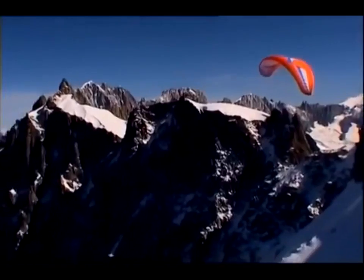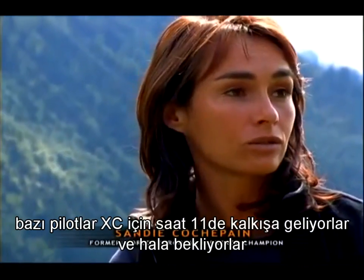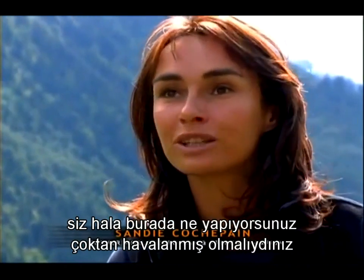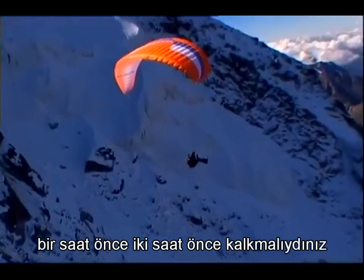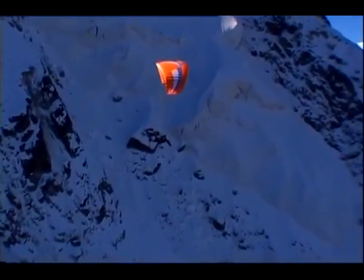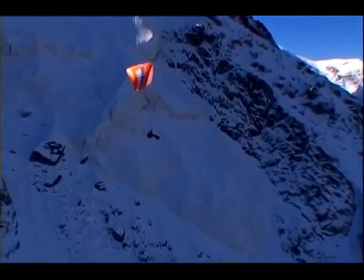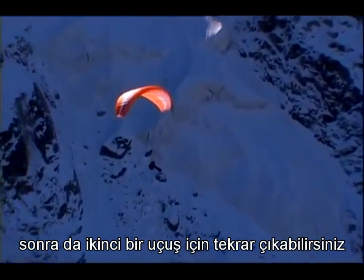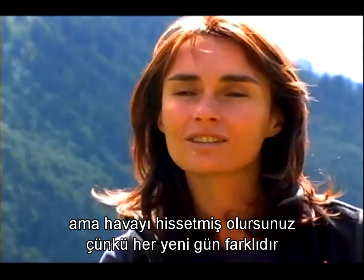It's great. I'm always saying go flying at 8, go flying at 9. When the pilots arrive here to do cross country at 11 o'clock, they are still at takeoff. I say, what are you doing here? You should be in the air already. 1 hour earlier, 2 hours earlier. Even if you burn out, you will work the small thermals. Then maybe you go up again for a second flight, but you will have already the touch of the air, because each day is different.